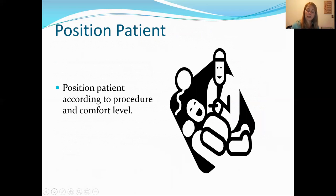As far as medical history, we want to make sure that they don't have any of the absolute contraindications, which would be COPD, cystic fibrosis. We want to determine if they have an upper respiratory infection, if they will be able to breathe the nitrous oxide in.